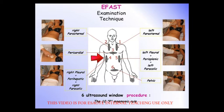This is the Morrison, but by this position you can see the pleural effusion on the right lung and the pleural effusion of the left lung. So, left pleural, perisplenic, left paracolic, right pleural, perihepatic, right paracolic, and this is the pelvic scan. So, the FAST, plus the scan of the chest, extended FAST.